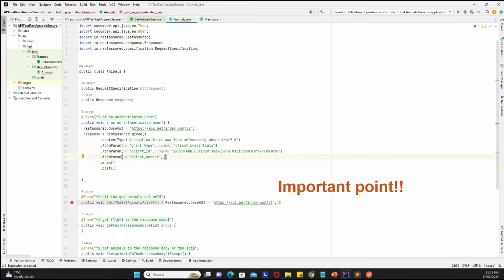So this client secret is supposed to be a privilege, or a permission based on your role. It might be that the leads know about these client secret values, but the engineers don't. So it is very important that it is mapped to a client secret which is present in some other repository.